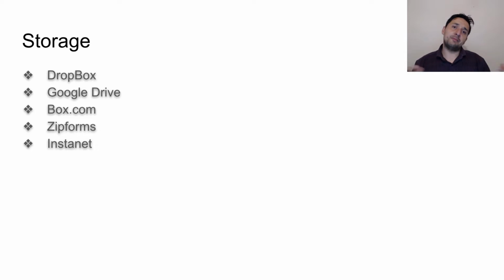All right, so let's attack it by topic. Let's look at some storage apps or websites that you should be using. So Dropbox, we've all heard about it. It's been around for over 10 years, I suppose. Not suppose, but yeah, Dropbox has been around for quite a while. Google Drive, that's actually my favorite one. That's what I use to store a lot of my documents. Box.com is also quite good.